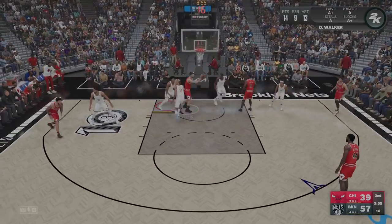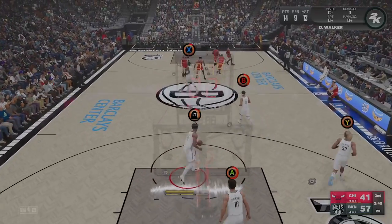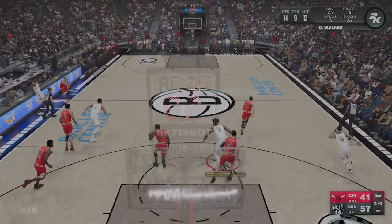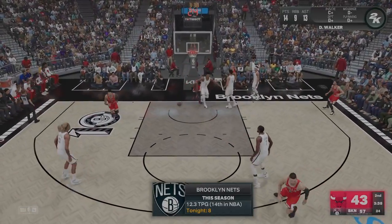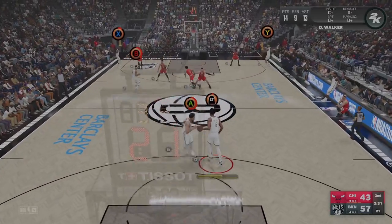Here's Vucevic. Back to DeRozan. Hey, shooting the ball well. He's 5 for 9 in the game. They're still behind, but not because of his efforts. He's been unbelievable this quarter. Walker passes to Durant. And now the Bulls in transition. And the dunk by DeRozan. Veteran move by DeRozan. Anticipates, causes the turnover, then sends him off to the races.